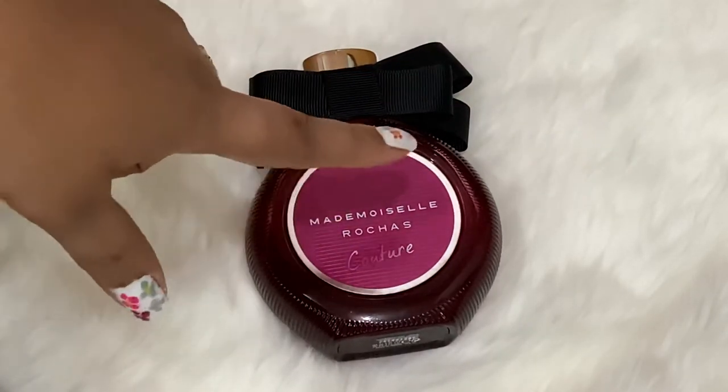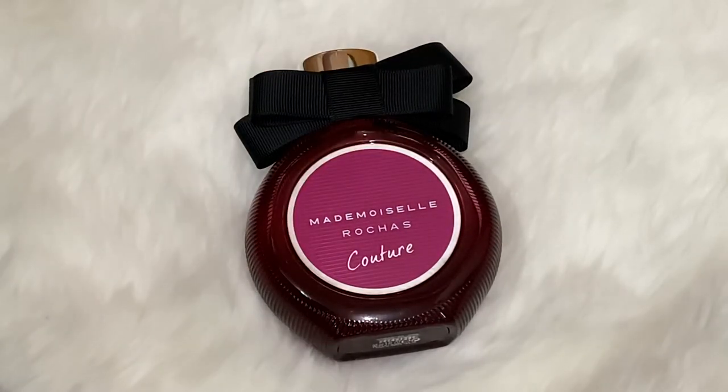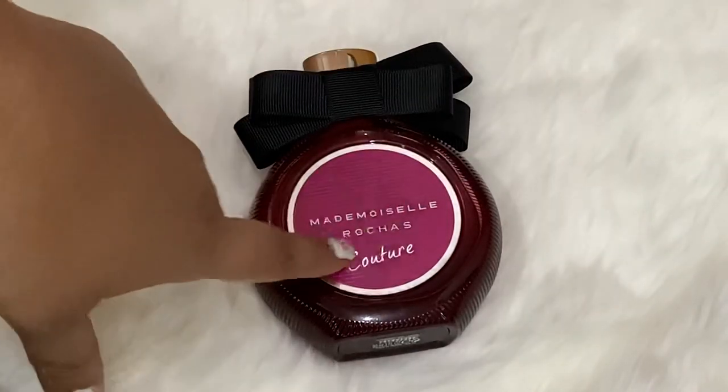Oh, by the way, this is a very good gift item, I have to say. Christmas is coming. So if you're thinking to give someone a perfume as a gift, this is a good one in budget.